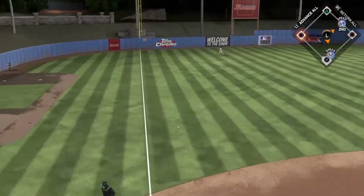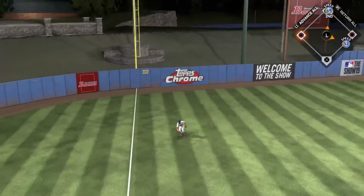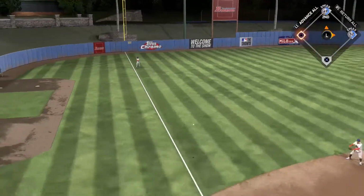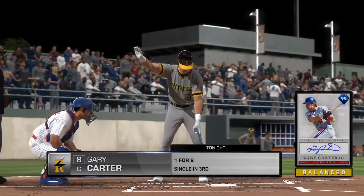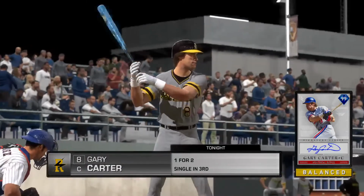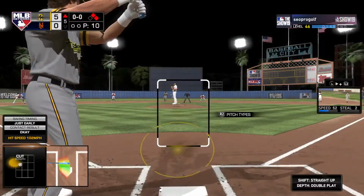Hot shot down the line. That's through, a base hit, and he's got his 3rd hit of the game. And the Hall of Fame catcher Gary Carter hits next. He's 1 for 2 in the ball game.